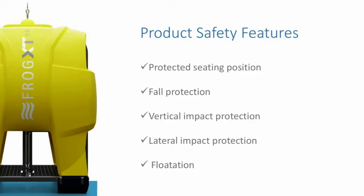Protected sitting position, fall protection, vertical impact protection, lateral impact protection, and flotation. These are in line with our other XT range products. So all products in our FROG XT family have the same safety features. And they have been tested by a lot of our clients in very harsh conditions, and we have had situations where they protected passengers from quite serious threats, whether caused by weather or by malfunctioning of other parts of equipment.